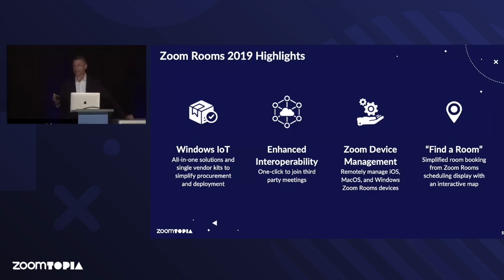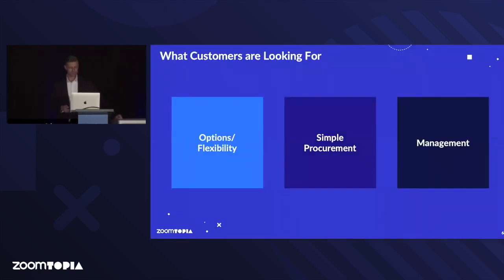Find a room. You guys are all at the keynote this morning. Who saw the keynote? All right, so you saw my horrible demonstration of Find a Room. It was great. A little bit of network problems. But the use case is valid, right? So if I walk up to a room, I can see a map that displays, and I can easily see the availability overlaid on that map, book a room right when I need it. I love that feature. We want to do more with that going forward.